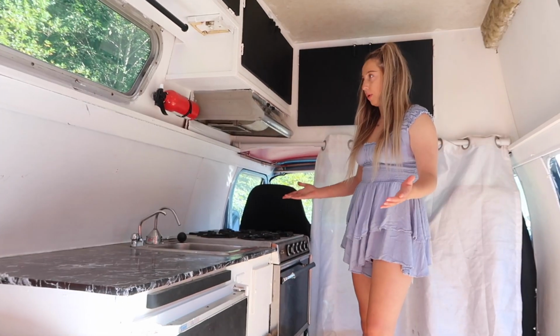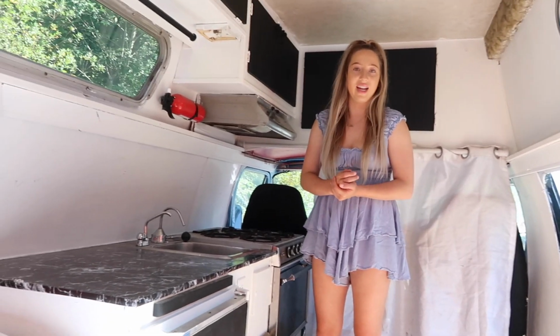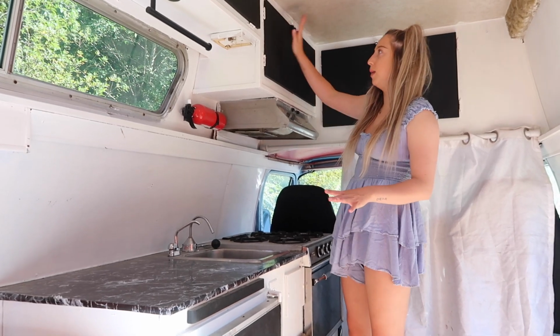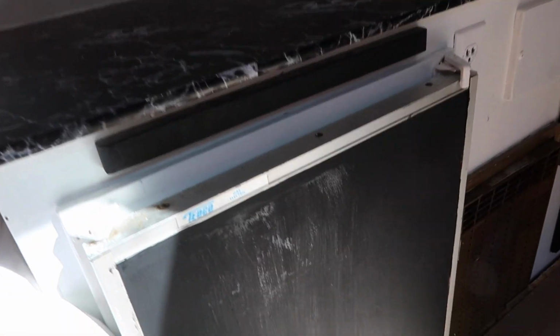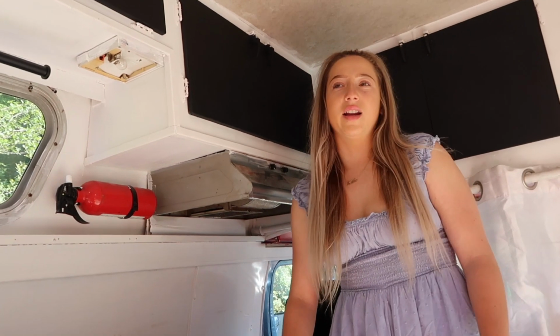And yeah, basically when we first got the van, it was red and black. It kind of looked like an 80s diner in here, and we did a more modern look for the kitchen. So we did the black and white cupboards, black marble, you know, the black fridge, which really matches the stove well. It's definitely an upgrade of what it was before, although it kind of doesn't really match the bedroom, but that's okay.